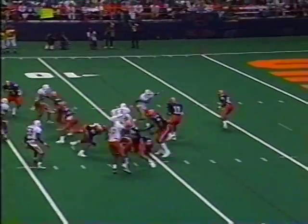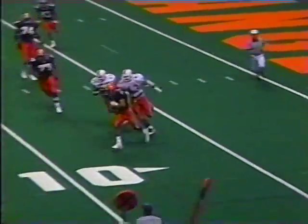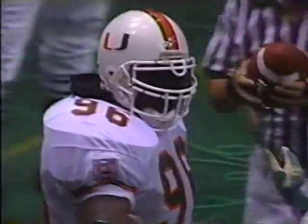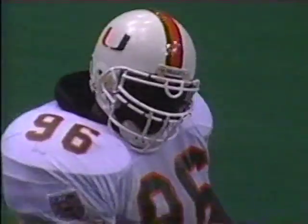It's second down and 10. Mason's got a major problem trying to outrun it and can't. Lang takes him out of bounds. He makes a second successive play, and the Syracuse offense is stalled with a goal line at its back.